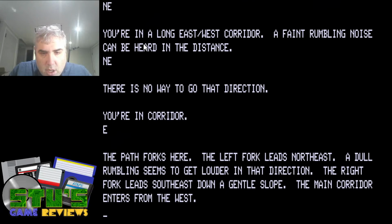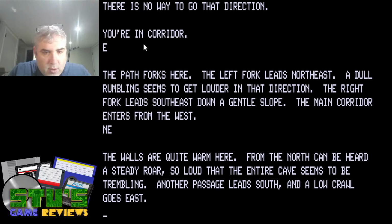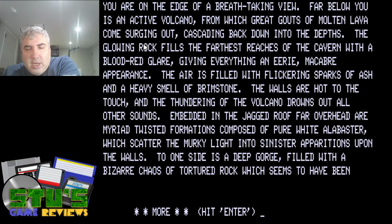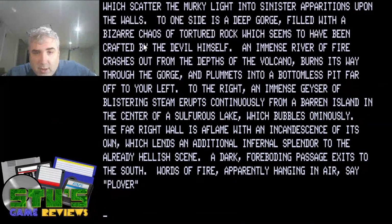So east. Path forks to the early leads northeast. North is a steady roar. The edge of a breathtaking view. Far below is an active volcano from which great gouts of molten lava come surging out, cascading back down to the depths. The glow rock fills the farthest reach of the cavern, the blood-red glare giving it an eerie macabre appearance. The air is full of flickering sparks of ash, thick with brimstone. Walls are hot to the touch. The thunder of the volcano drowns all other sounds. The bed of the jagged roof has a myriad twisted formation composed of pure white alabaster, that scatters the murky light of sinister apparitions upon the walls. To one side is a deep gorge full of the bizarre chaos of tortured rock, which seems to have been crafted by the devil himself.